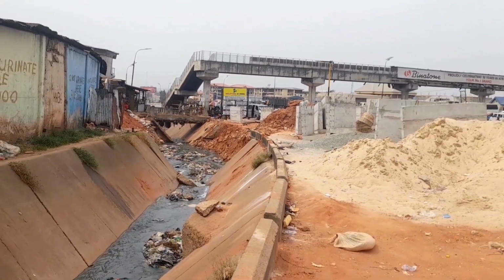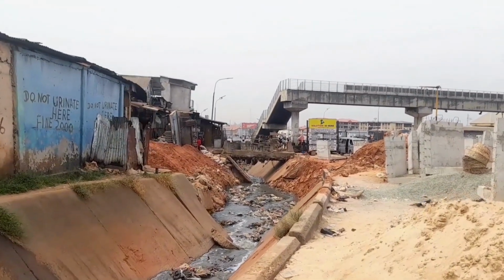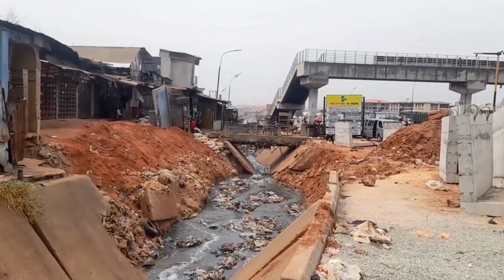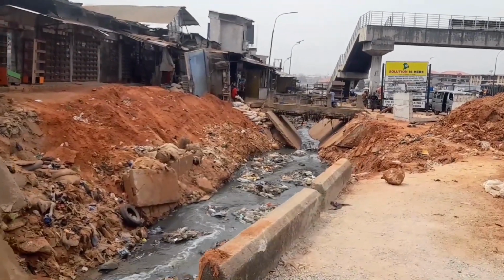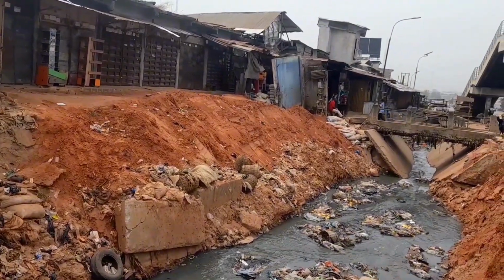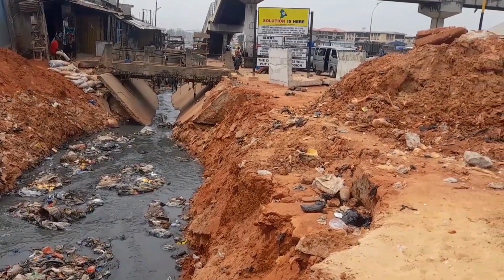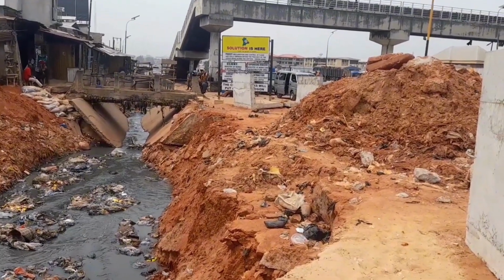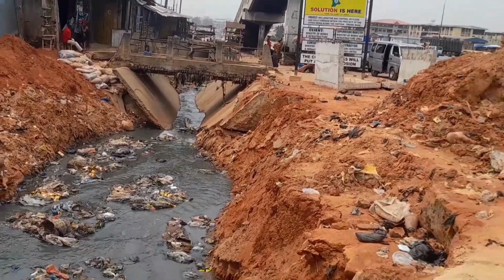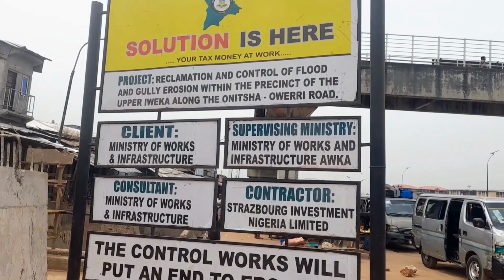So this is it, and from what you can see over here, I think some of the equipment that is needed for the job has already been here. The name of the company and the signal that shows Soludo is constructing it is already there. So this is the relief axis, and that is the pedestrian bridge around the relief market side. You can see the way it is. All the market women along here have been chased out in order for them to work on this particular place. So this is all I have to show you about the construction of this drainage system.